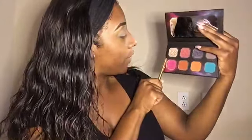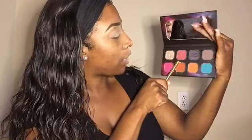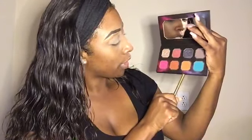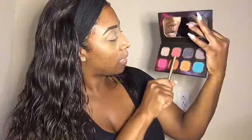So we have Eternal Light, Fireball, Black Matter, Zero Gravity, Lucid Dream, Storm Dust, Lunar Eclipse, and Mystic Ice. So you guys, I'm gonna go in with Lunar Eclipse, Storm Dust, and then the Fireball. Starting off with my crease, kind of going up and then back down in my crease with the lighter color than the darker, and then just to give it a little bit more shimmer, this.